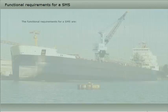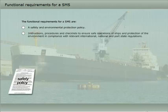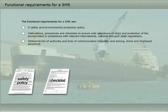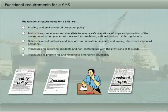The functional requirements for a safety management system are a safety and environmental protection policy, instructions, procedures and checklists to ensure safe operation of ships and protection of the environment in compliance with relevant international, national and port state regulations. Define levels of authority and lines of communication between and among shore and shipboard personnel. Procedures for reporting accidents and non-conformities with the provisions of this code. Procedures to prepare for and respond to emergency situations.